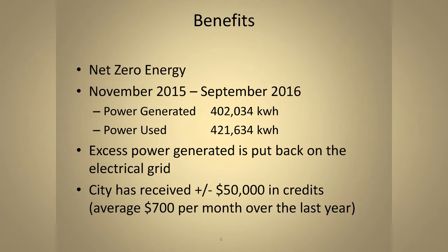As Fran mentioned, this is a net zero energy facility, so we can generate roughly the amount of energy that we need to operate the building. From November 2015 to September 2016 there, we've generated about 400,000 kilowatt hours and used about 421,000. You'll notice that that's 11 months of time. Back in October 2015, we had some issues with our inverter and we weren't able to track some of our power generation. So if I had that 12th month in there, I think we'd see a little bit closer, what we used and what we generated.